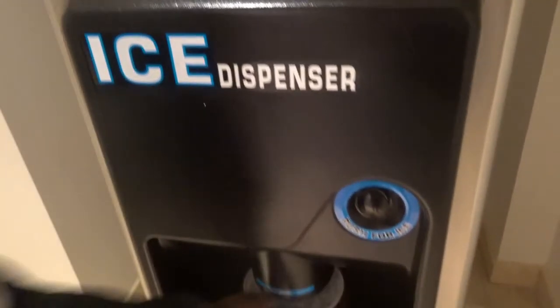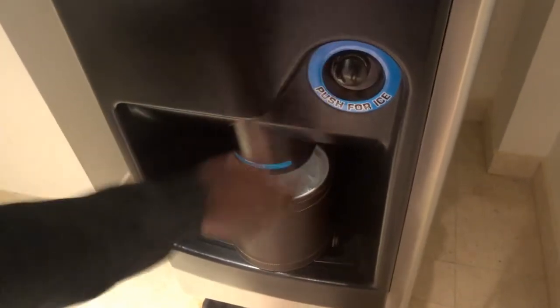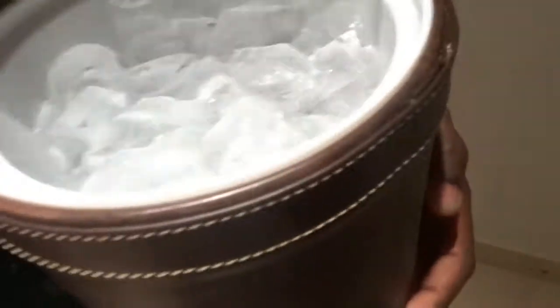Okay y'all, so we have our ice dispenser here. Look at this. It's just down the corridor. We have our ice dispenser. So let's shoot up the ice. If you want to refill your ice buckets, we got an ice dispenser.